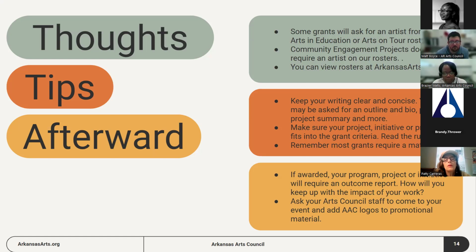Thank you, Brandy. So at the top of the page here, you'll see some grants will ask for an artist from our Arts and Ed and Arts on Tour rosters. The Arts and Ed mini grant application would be a perfect example of using the AIE, Arts and Education roster, and then the Arts on Tour roster, as Brazier just went through. Anything that has to do with arts and education, whether it's a mini grant or major grant, you will need to utilize that roster, and then the Arts on Tour roster for the Arts on Tour reimbursement grant as well. And we do have a community engagement project that does not require an artist on our roster.